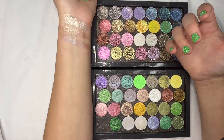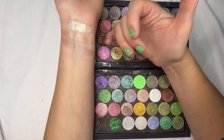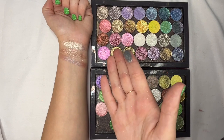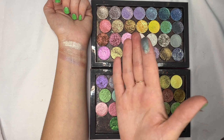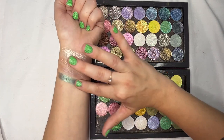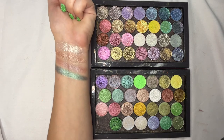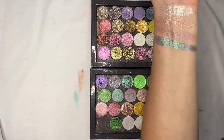So, I mean, we very clearly have two different types of formulas here, and this top formula is the one that I prefer. Next, we've got what is considered a multi-chrome. This is the shade Bruxa, and it's got a dark, slate blue kind of base. It's pretty gray, but not 100% gray. And then on top, again, we've got that satiny finish. You guys can see a blue, but then it does shift to a purple and a little bit gold. I feel like you can see that purple shift over here, though.